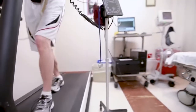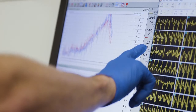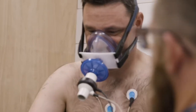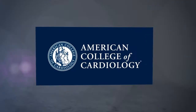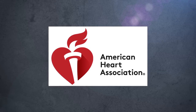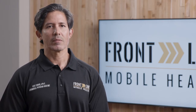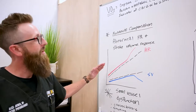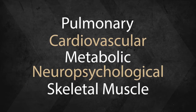Many of you are familiar with or have undergone treadmill testing in the past to evaluate for the presence of cardiac disease. However, technology and our understanding of the cardiorespiratory system has advanced beyond this, and many of the leading organizations rooted in cardiovascular health, to include the American College of Cardiology, the American Thoracic Society, the American College of Chest Physicians, as well as the American Heart Association, all endorse cardiopulmonary exercise testing, or CPET, as the preferred method for diagnosing cardiac disease. CPET provides a global assessment of your body's ability to respond to physical stress while evaluating the pulmonary, cardiovascular, metabolic, neuropsychological, and skeletal muscle systems simultaneously.